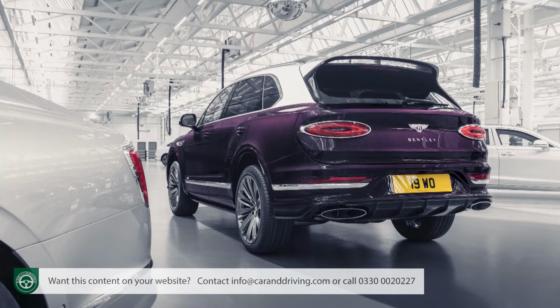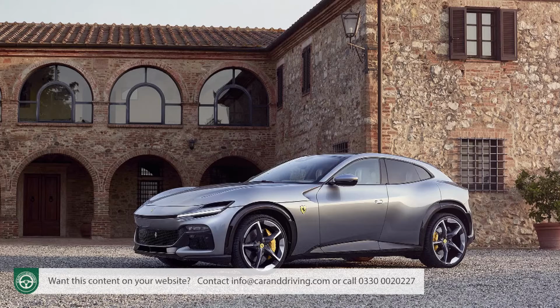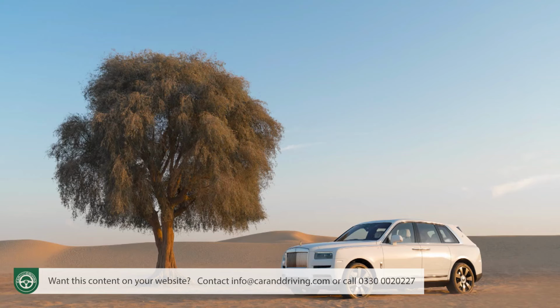If you don't, you'll be looking at models like Bentley's Bentayga Speed. And you'll need a lot more for the Maranello entrant to this exclusive sector, the Ferrari Puro Sangue. Think £350,000 for one of those. Even a Rolls-Royce Cullinan's £300,000 price tag looks affordable compared to that.